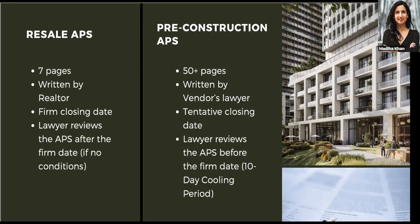But you have to do 2 things in the 10 days. You have to get a pre-approval for a mortgage. And this is not taking on a mortgage, it's just qualifying you for the purchase price. And you also have to get your lawyer to review these condo documents within this 10-day cooling off period.